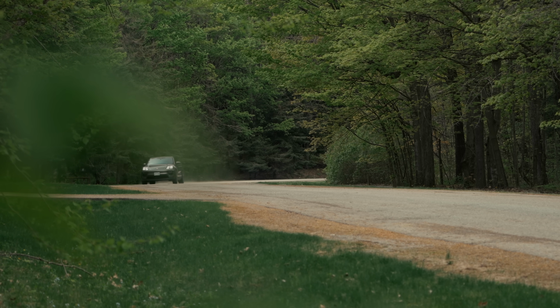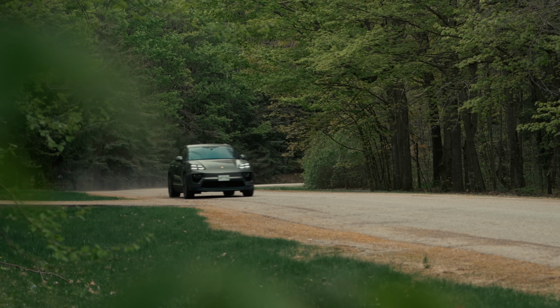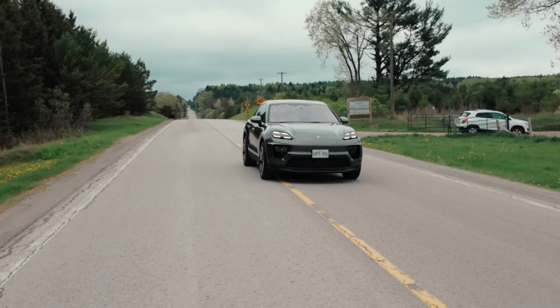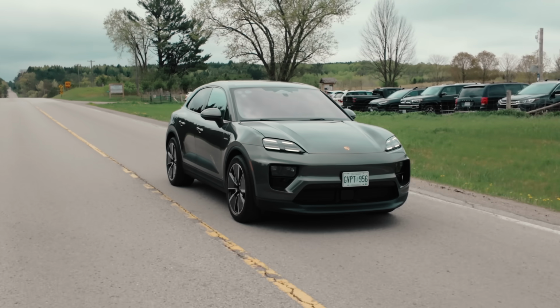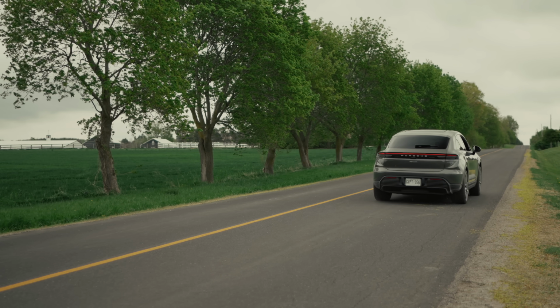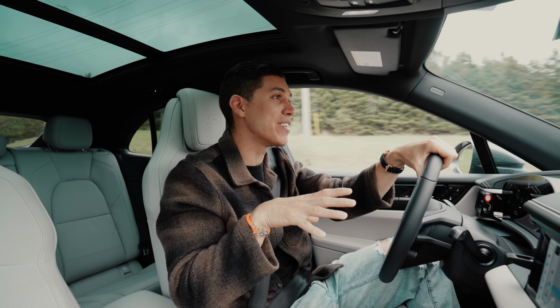So the second thing being pricing. From the electric version, they have definitely gone up in price. So the base Macan right now, you can get for around that $100,000 mark Canadian. That's around $80,000 to $70,000 US. Does that take away from how good of a driving machine this is?